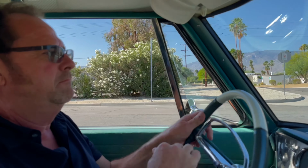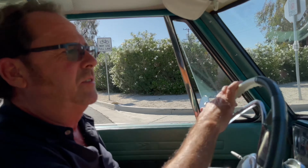So have you ever had an old car before? Oh yes, all my life. Really? Yes, I bought and sold cars since I was 15. Like what kind of cars? Lincolns, Cadillacs. I'm a big Thunderbird fan. Edsels.